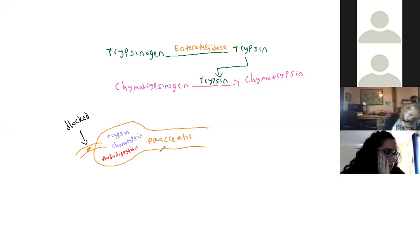So pancreatitis, one cause of it is going to be caused by a blocked pancreatic duct. Trypsin and chymotrypsin are going to activate and they're going to start to digest the pancreas, causing inflammation. So that's why they're stored in their inactive form in the pancreas, because if they were active, then they would digest it. All right, radical.